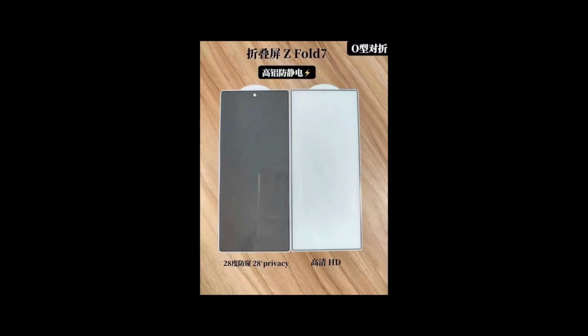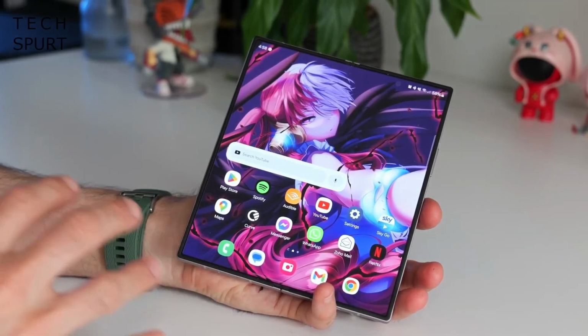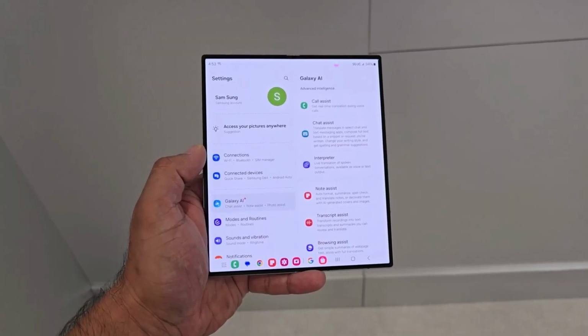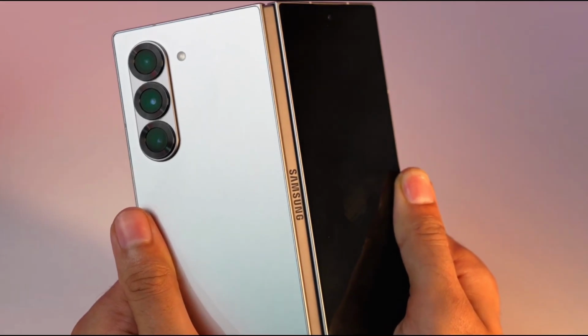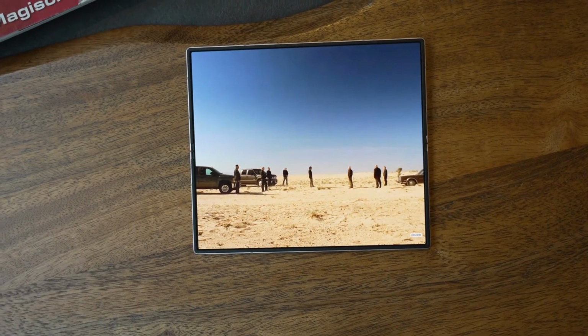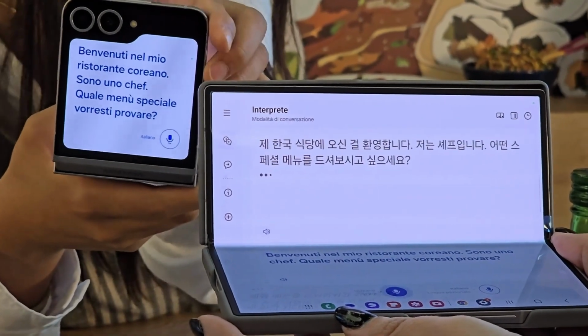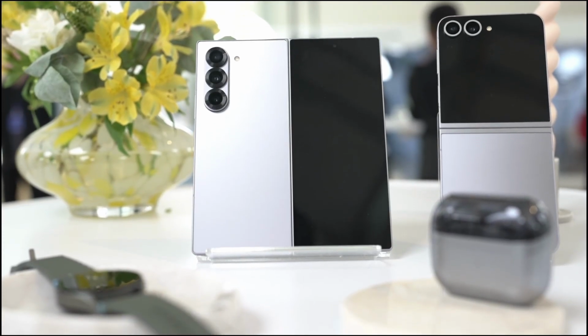Additionally, a screen protector for the Galaxy Z Fold 7 has appeared, indicating a taller and wider display compared to its predecessor, aligning with previous leaks about its dimensions. This change could enhance usability when the device is folded shut. As the release date approaches, more leaks of this nature are expected. By now, Samsung would have finalized the specifications and design, with mass production likely to begin in the coming months.